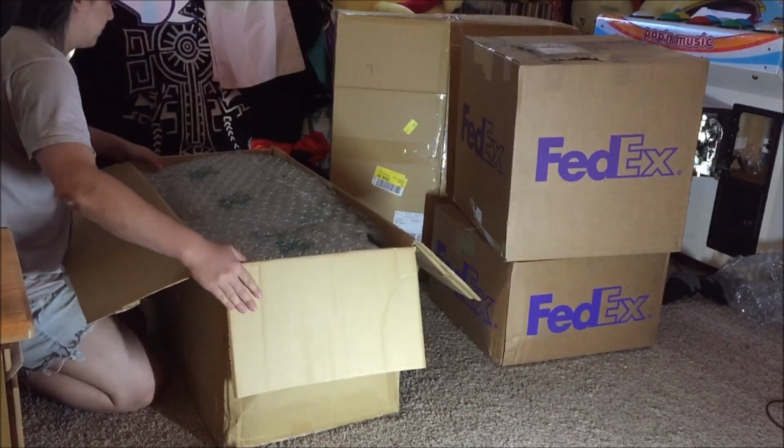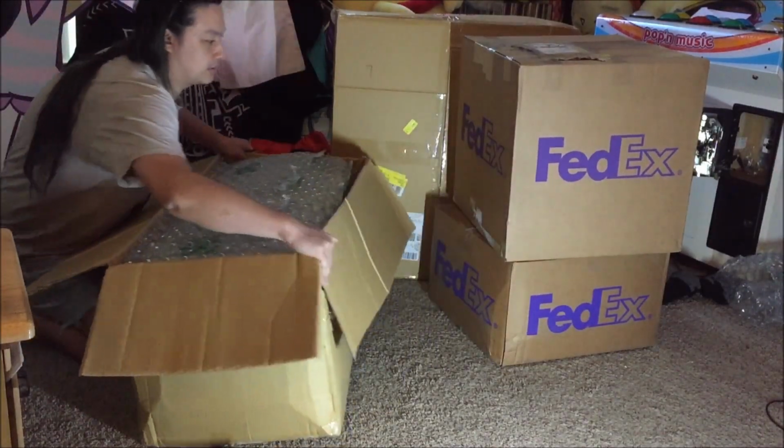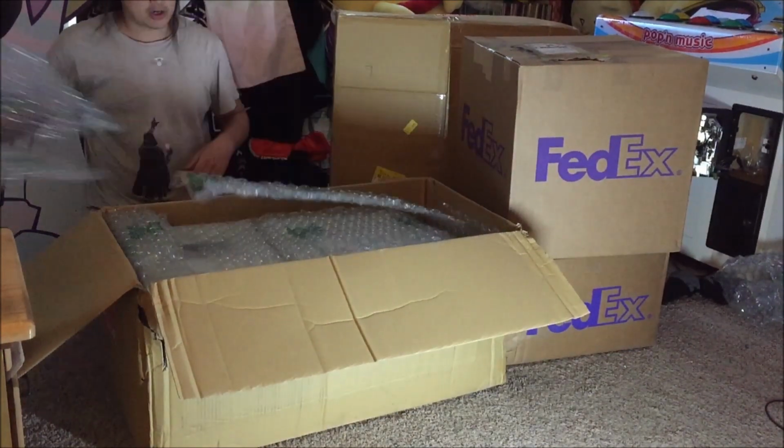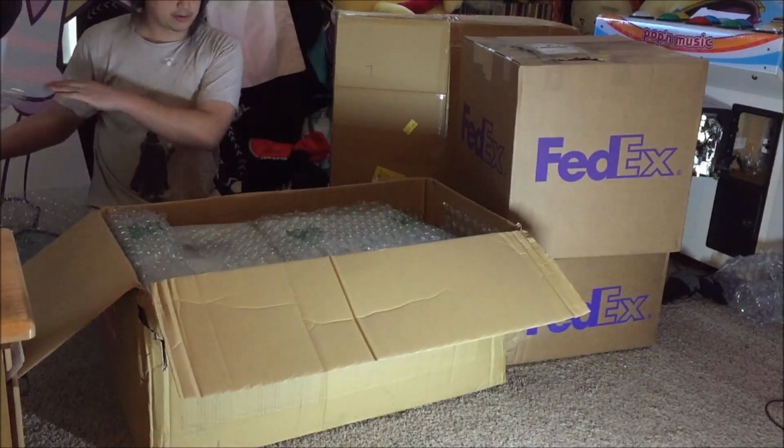Okay, so we got this open. I'm gonna put this in front of me like this, and I'm just gonna start chucking packing material off to the side.